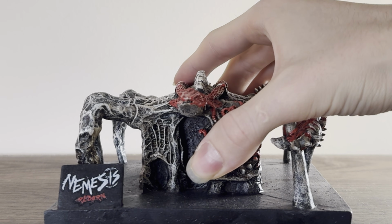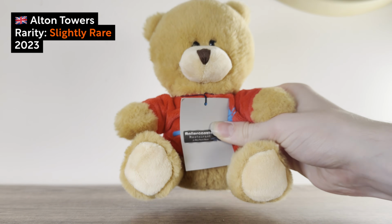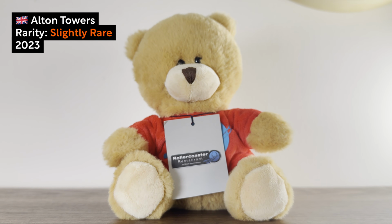Out of the last like 10 times I've been to Alton Towers this season, I've only seen this once in the store. But yeah, this is definitely my favorite resin that I've got, because I mean, just look at it. It's so cool. But we're still not done with rare Alton Towers stuff, and trust me, there's a lot more to go through. Including this nice little Rollercoaster Restaurant teddy bear, which I no longer think you can actually get.